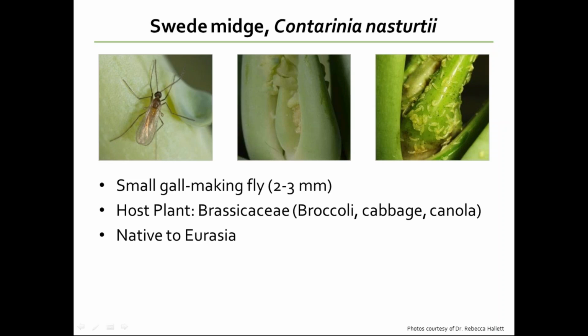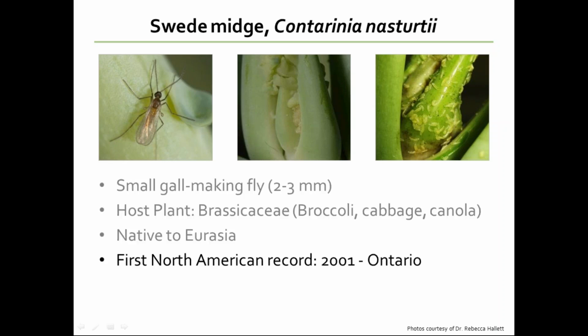So it's native to Eurasia. We're not exactly sure of its exact origin, but it's not from North America. It is invasive. It was first recorded in North America in 2001 from Ontario. So a lot of insects are usually introduced into the US, but this is one we actually got first.